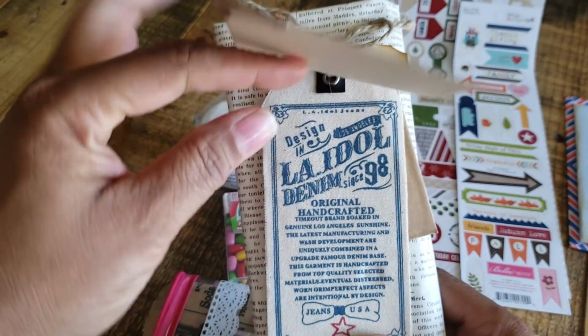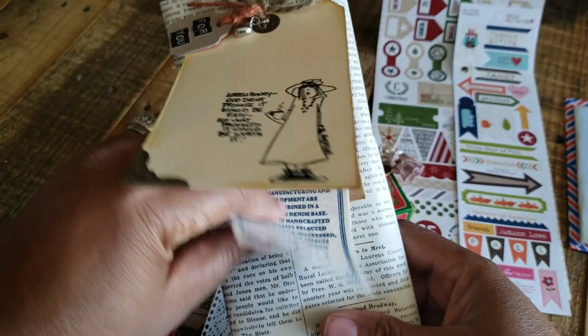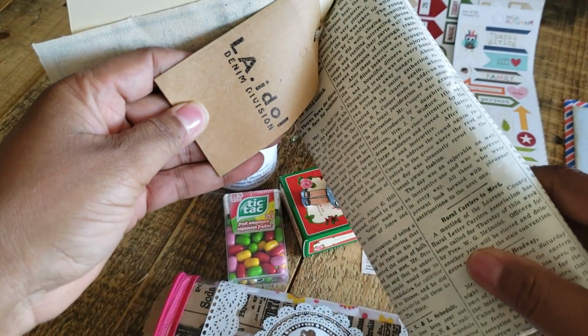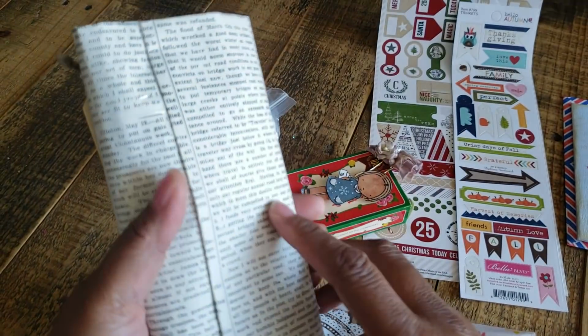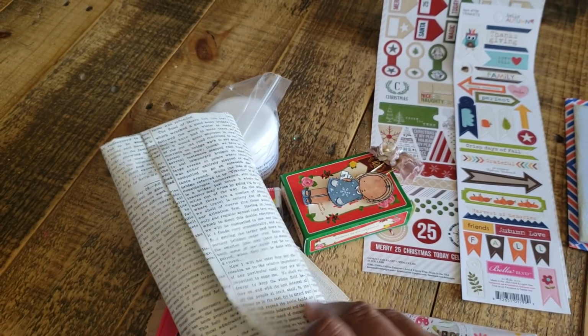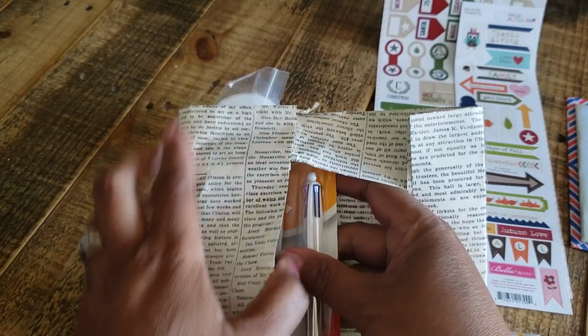Look at these tags. Oh, I love this one. It's like a denim canvas. And then she's got this tag here. I wonder if there's anything in there. Oh, really cute. I love that with that button stamp on it. Okay, so let's see what's in here. And I love this paper you have it wrapped in, Christina. Okay, so let's see. Ooh.